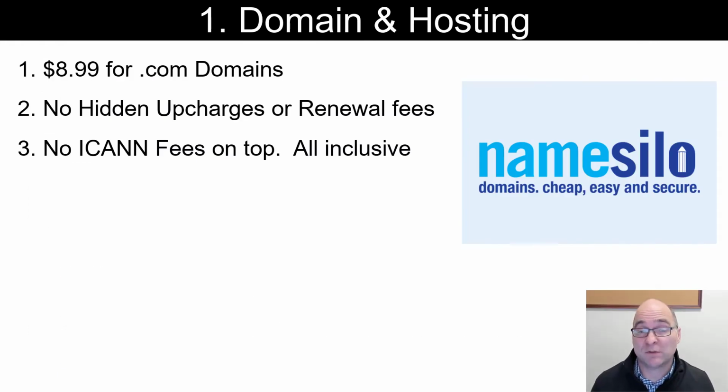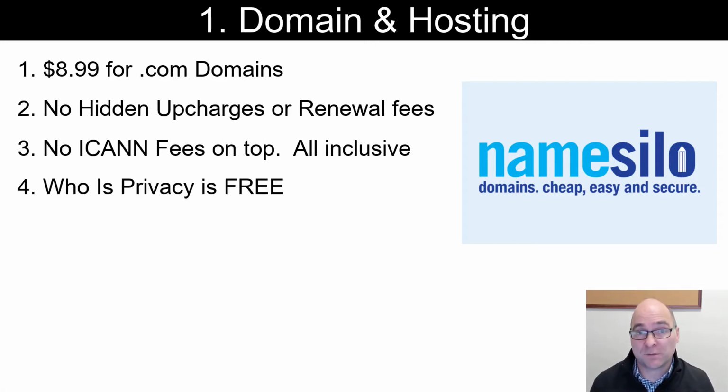So most domain providers will just tack that on top without telling you. You'll find that just appear in the checkout. But with NameSilo, it's all inclusive, so there's no surprise additional fees. Whois privacy is free, and that means that no one can just look up your domain and find out your contact details, because you've got to register all your contact details when you buy a domain name.